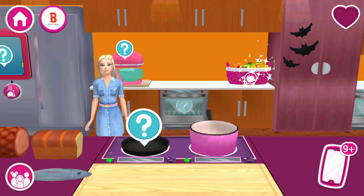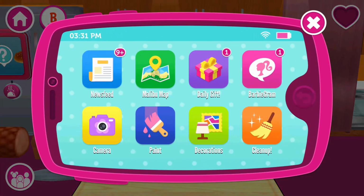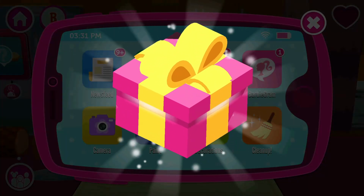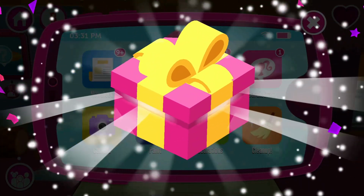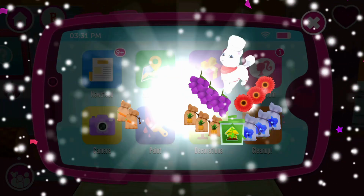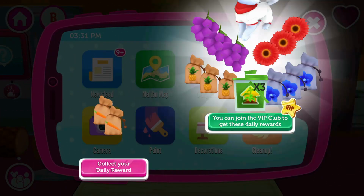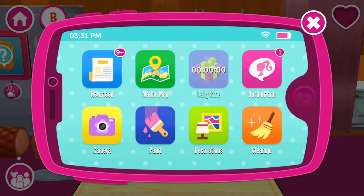So many phone updates. Let's see what's new. Let's see what new rewards you could win this time. Sweet! What a cool reward! Go check it out in the dream.